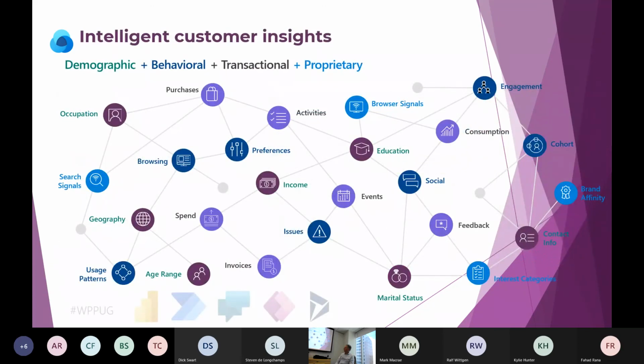So the map, if you like, of all of this data, you've got a mix of demographic data, like where they live, their job, that kind of thing. You've got their behaviors, what they're browsing, how they use your website, the transactional data, the purchases they're making, the complaints they're making. And then you've got this proprietary information on top of that. So things like, what's a similar customer doing? What does the research say that customers that match, say, male 20 to 30-year-olds, what are they doing elsewhere? What market research is there? So that's the network of information that we're looking at.